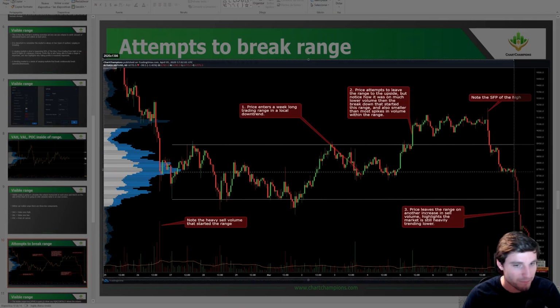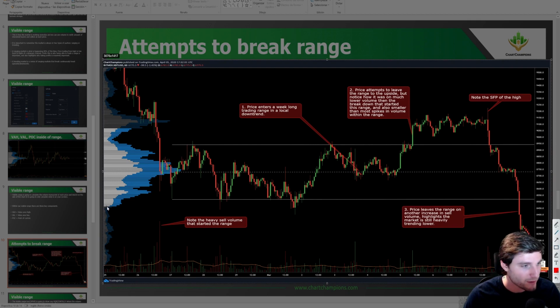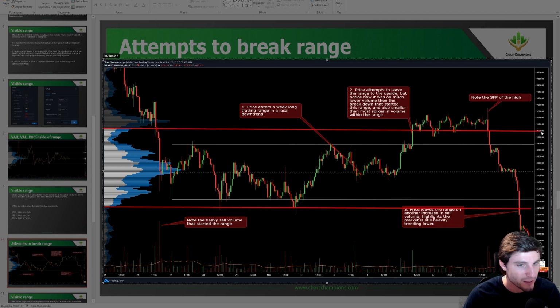If we just make this really clear, the value area low would be coming in here. So you can see the importance of the value area low on the first drop here, the second drop here, and here is the value area high coming in. This value area high, though, you have to remember is what I'm viewing on the screen.